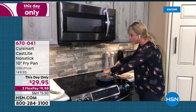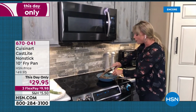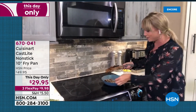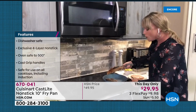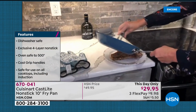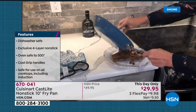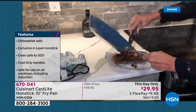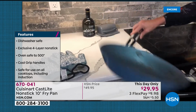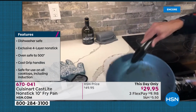So here's that beautiful steak that most of us are wanting to cook. Of course, seared on both sides. Took me about 9 minutes, of course, depending on how you like your steak. We also did our mushroom. We also caramelized our onion. All we did was add a little red wine. You don't have to add any cooking oil or any butter or any spritzes or any sprays. You don't have to season this pan.